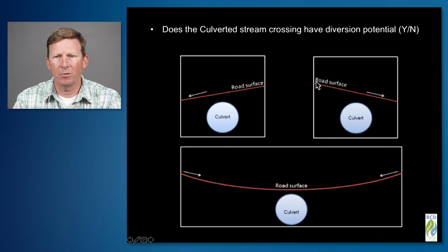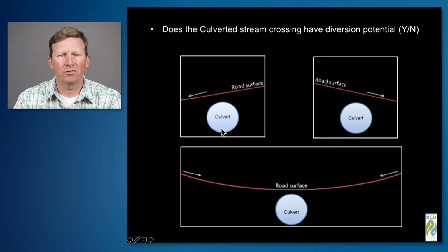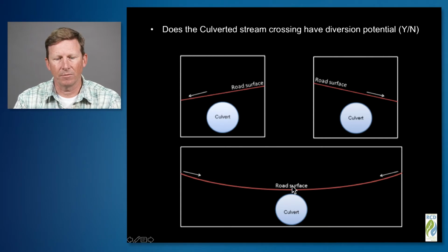In both of these upper scenarios, the roadbed continues as a downhill grade across our culvert. You would be standing here looking at the inlet of your culvert. So if this culvert were to flood onto your roadbed, it would divert down the left road reach, and in this scenario, it would divert down your right road reach. But in this bottom scenario, we can see that both our road lengths are coming down to our culvert. So in this scenario, we do not have diversion potential, meaning that if these flows were to flood onto the roadbed, they would cross the road and continue down in their natural channel.